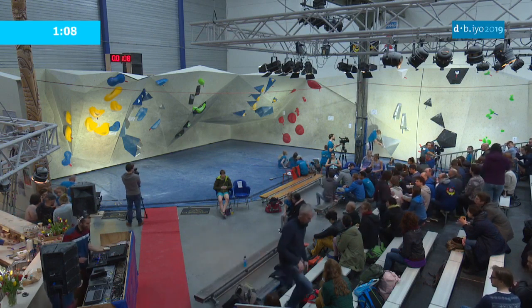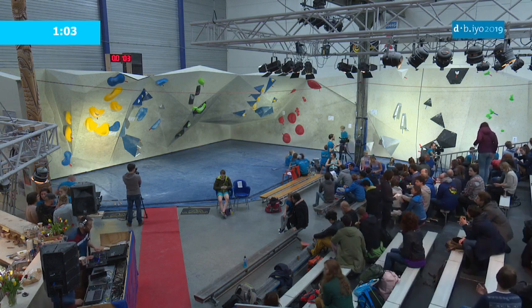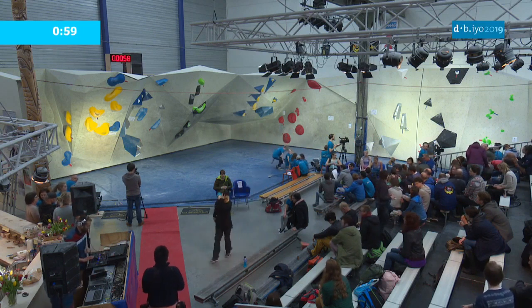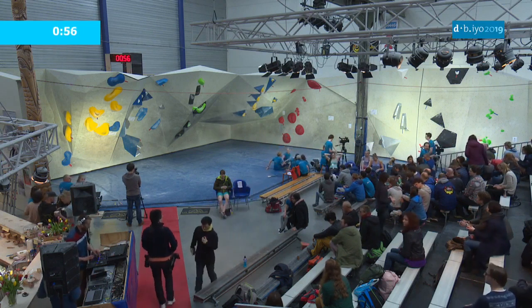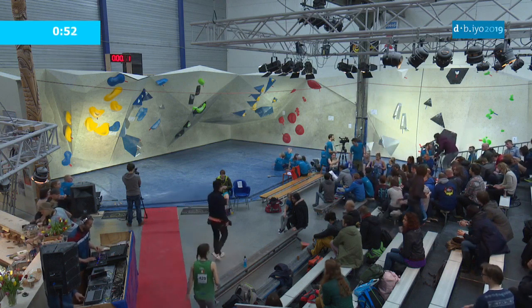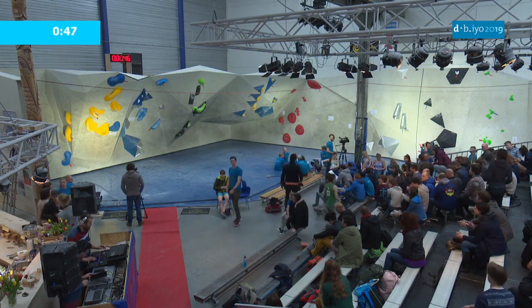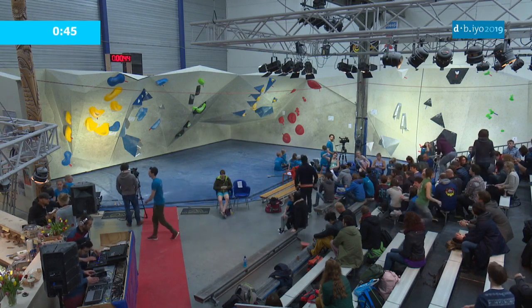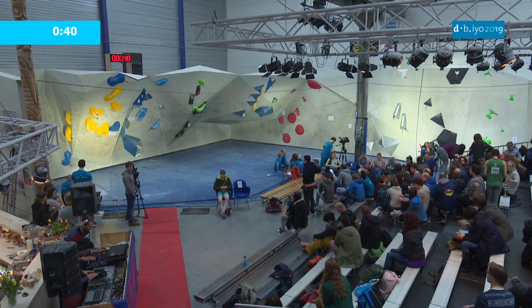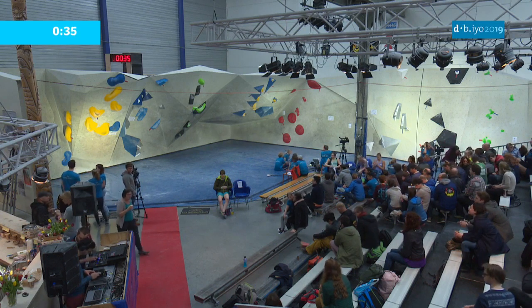And right now, I think for the female youth A, Paula got 1 top, Camille had 2 tops, and Ingrid had 3 tops. So it's definitely gonna be about tops and probably zones as well, because zones are so important, especially since last year when the score got changed around. Tops are the most important, then the number of zones, then the number of attempts for the tops, then the number of attempts for the zones.